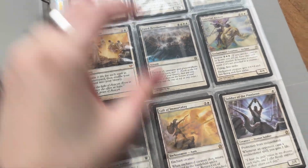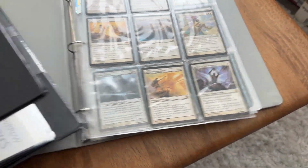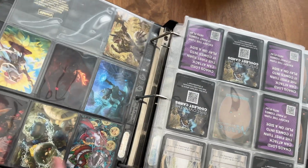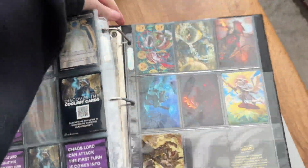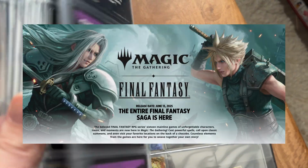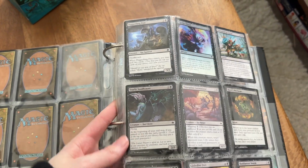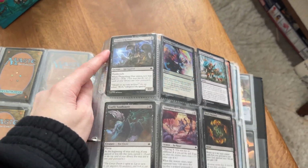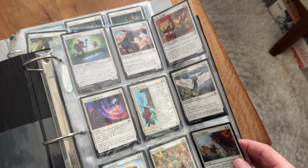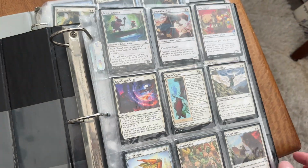Bloomborough, I'm a huge fan of that set that came out recently. These are just some miscellaneous Magic cards here. But yeah, I love Magic the Gathering. Been a big fan for a long time. I'm super hyped, you guys, for the Final Fantasy set. I am going to play the crap out of that. Curious what you guys all think about it. I've heard it's already like the best-selling Magic set of all time, which is crazy. But yeah, I'm looking forward to picking up some of those Final Fantasy Magic the Gathering cards.